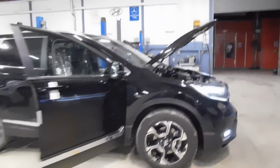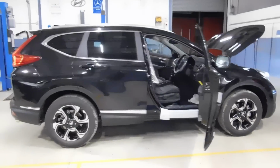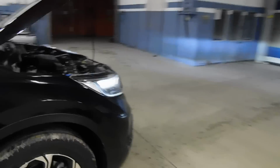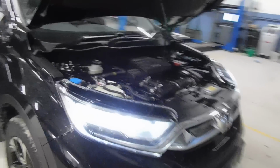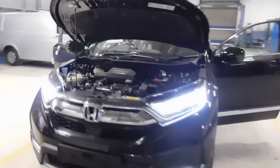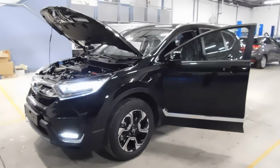Anyway, as you were saying, this is the Elegance model. It's a really, really nice specification, so bear with me. We're going to have a look around this car. So, starting off at the front of the car while the bonnet is up, this is our Dreams VTEC Turbo, 170 horsepower. Petrol car, actually fun to drive in an SUV.